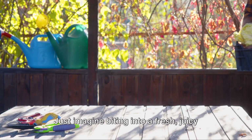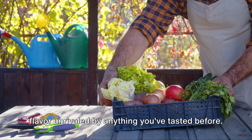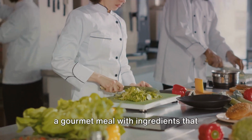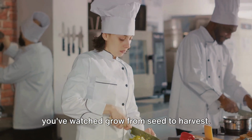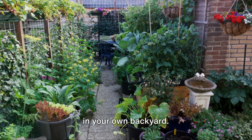Just imagine biting into a fresh, juicy tomato that you've grown yourself, its flavor unrivaled by anything you've tasted before. Or consider the satisfaction of preparing a gourmet meal with ingredients that you've watched grow from seed to harvest. It's a culinary journey that begins right in your own backyard.